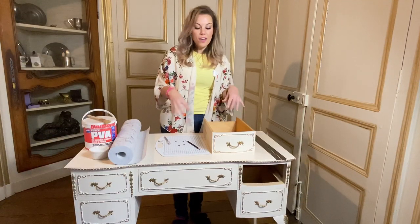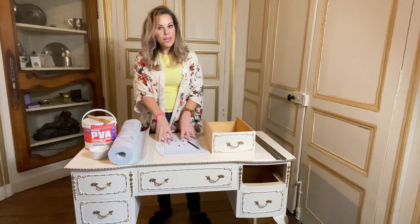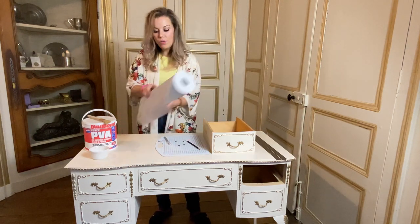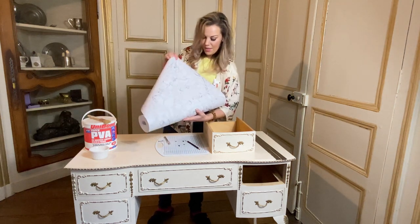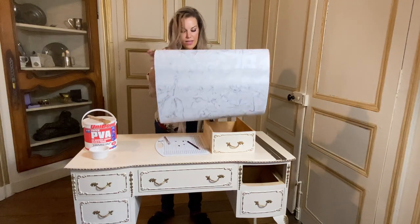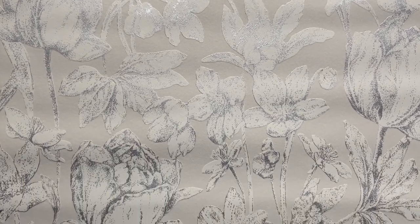So for inside the drawers, I plan to measure out the drawer inside and cut it to size, and I'm going to be using this lovely vinyl wallpaper that I have. It's kind of grey silver effect. Look at that. It's quite nice. It's almost like toile de Jouy, but it's not. It's nice big print and it's quite elegant. So I really, really like that.